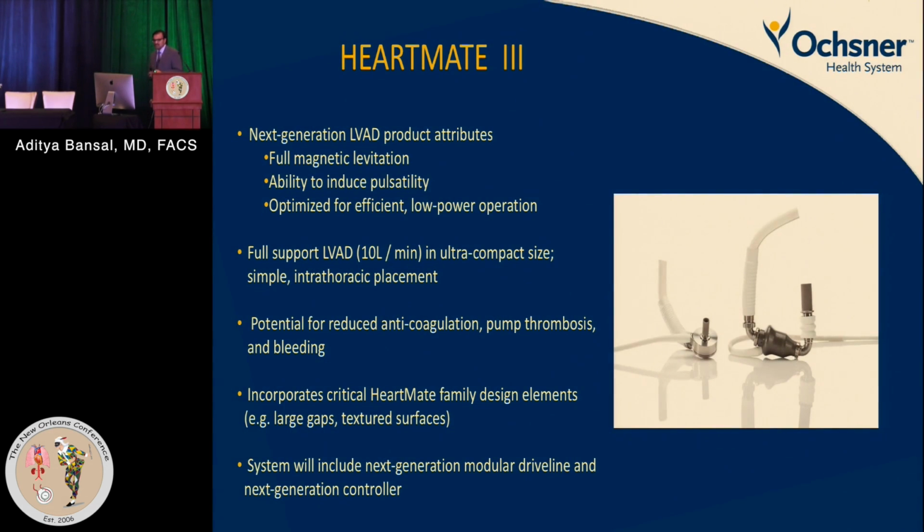HEARTMATE 3, as I was talking to you, in short, is the next generation mechanical circulatory support system that is under trial phase right now, fully magnetically levitated, with the ability to induce pulsatility. A false pulse generation is there. It increases and decreases the speed during the cycle, creating a generation of pulse. Lower power operation is also intended for it. The battery life support is much longer, with external battery support. Fully supported, it also has the ability to provide about 10 liters of flow. It has a little higher spaces in the bearings that helps in reducing the chances of any pump thrombosis. The initial data of the trial that was shared at the AHA and other places showed a 0 pump thrombosis rate, but obviously it's a very initial phase.